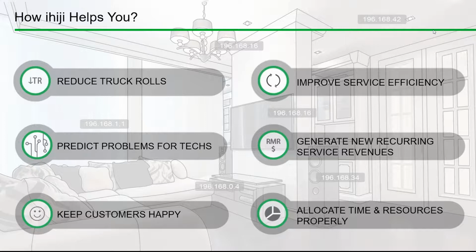The other thing Ihiji can help you do is keep your customers happier. It keeps them sticky. It keeps them coming back. We are transitioning to a services-oriented business. So once you get that sale, you want to keep that customer happy for life so that when it comes time to upgrade their equipment, they're coming back to you. Another big thing is we're cutting your costs by reducing truck rolls. We're saving you time troubleshooting in the field. We're generating new recurring revenue services for you, and we're giving you the ability to operate much more efficiently on a service and support standpoint.